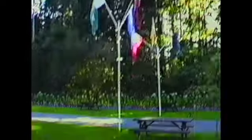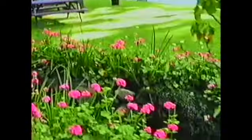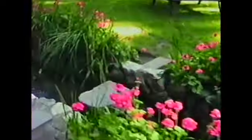Various flags. Very beautiful, well worth it. You can see even the grounds leading up to the place are beautiful. Lots of flowers and things.